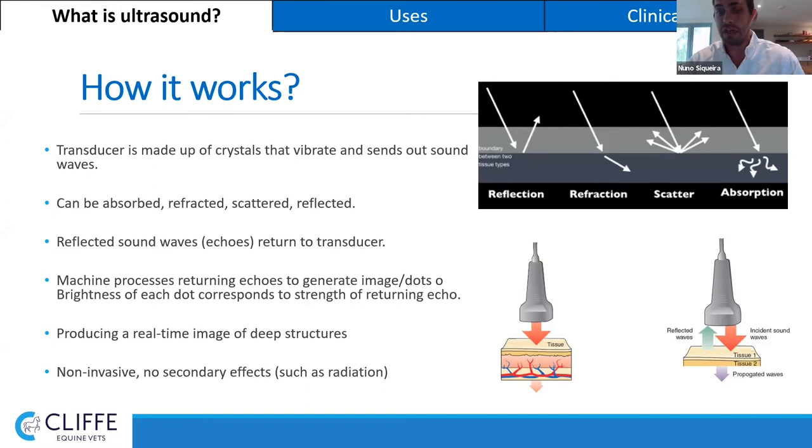For example, if we are doing an ultrasound of a leg, we will have the skin, obviously the subcutaneous tissue, the tendon, and so on. And these different tissues will have different properties and different densities, which will make the wave be reflected or refracted or scattered, and sometimes also absorbed, but that's a minority. And this is something we cannot see on the ultrasound. So what we see back is the reflected echoes. The scatter sometimes we can see, but they normally contribute to what we call artifacts.